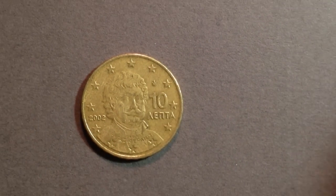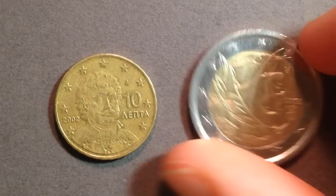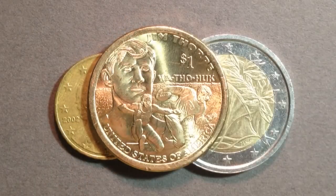And now let's bring in quickly the 2 euro cent coin that we looked at earlier from Italy, and then the one that we started off with, this one right here, the Jim Thorpe $1 2018 Native American coin.